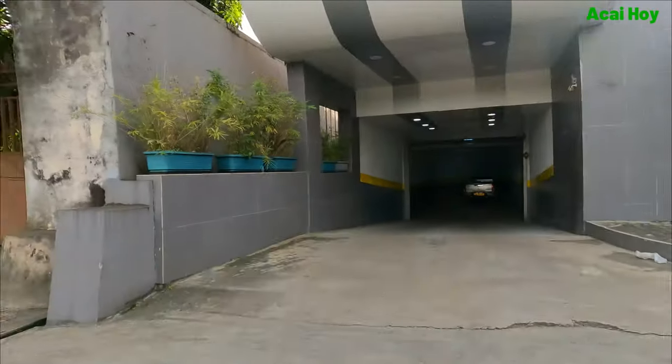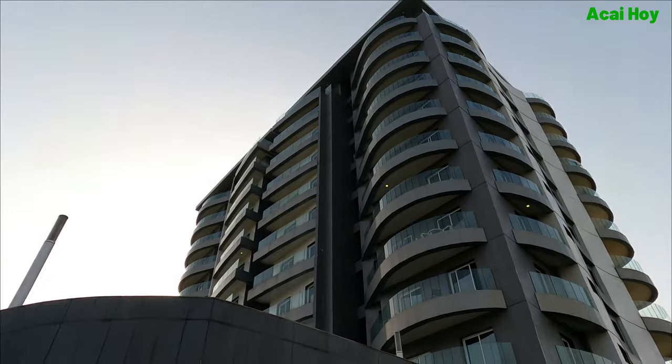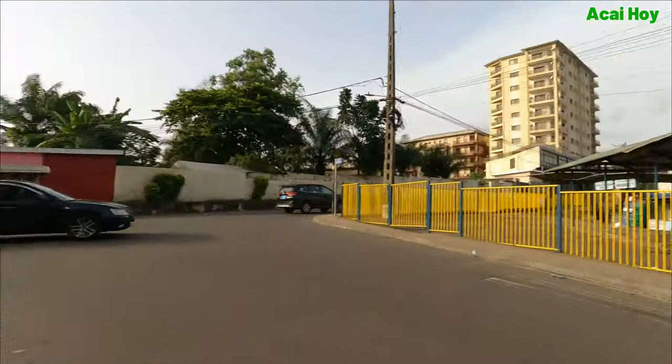Just look at this house. You see that car just going in there. It's a residential area. Look at the building. You see the building. This is a residential area. I'll take you guys around. So we have come up somewhere. We come up this way.